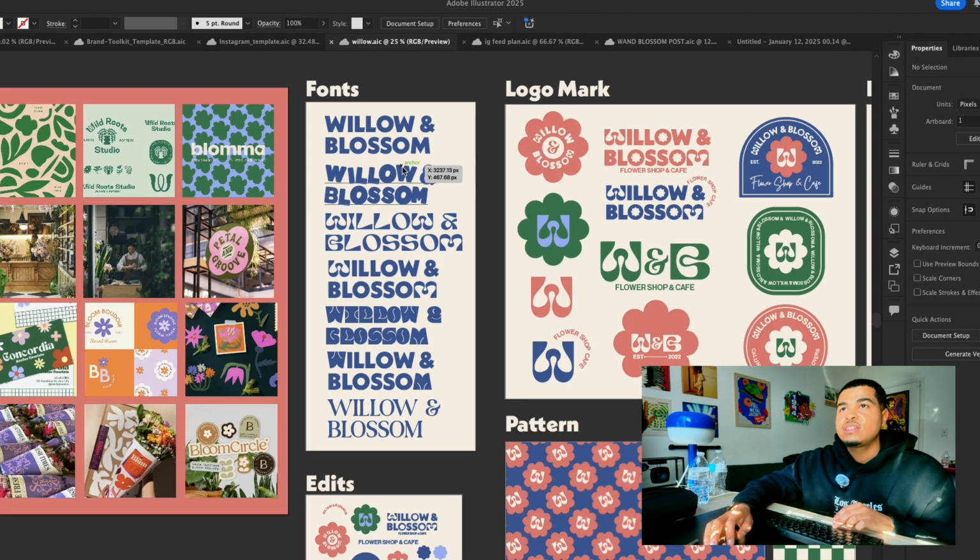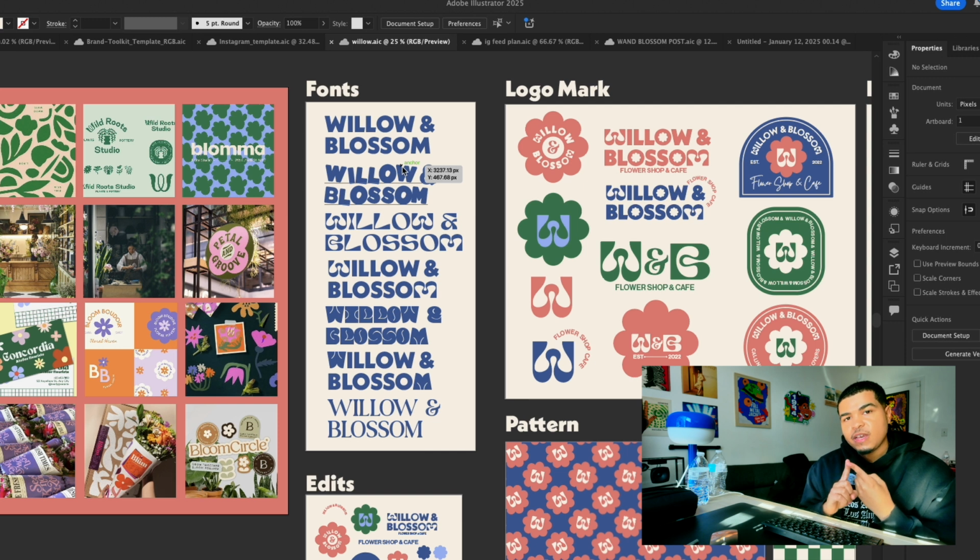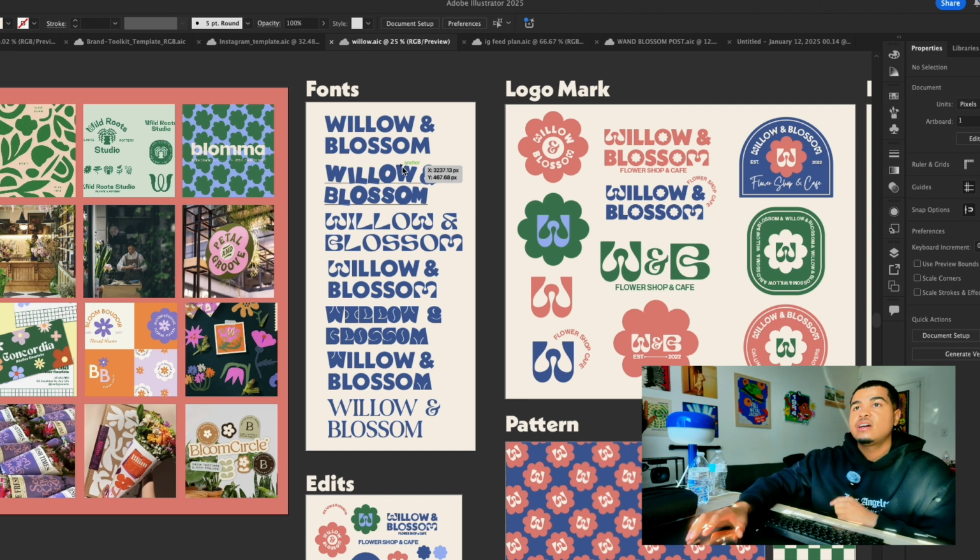Next, we have fonts. So with the font process, I typically source my fonts from different places. So we got Adobe fonts. If you pay for the Creative Cloud, you should be able to have access to that. I pay for Envato Elements. I've been watching a lot of tutorials, and I actually genuinely like some of the fonts they have. Some of these are actually, if not most of these, are from Envato Elements, minus this one.